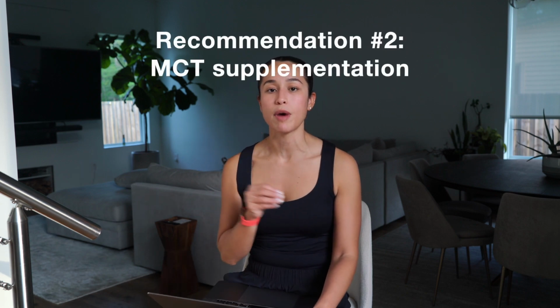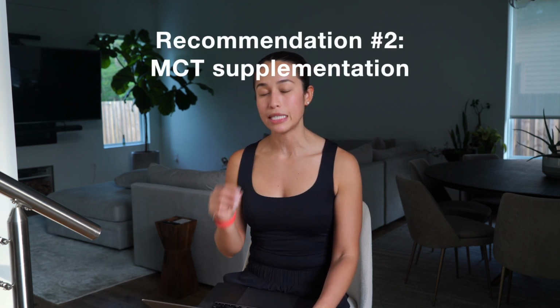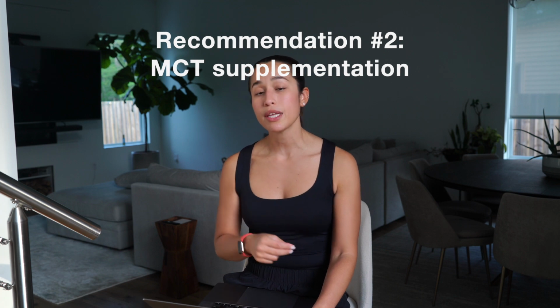So number one is that it's easier to follow. And number two, we're actually going to supplement this modified ketogenic diet with MCTs. Okay, MCTs are medium chain triglycerides. And this is a lipid or a fat that has a shorter chain and therefore is able to bypass the liver, so it's easily accessible to the brain, and it does not store as adipose tissue. It's kind of like the holy grail of fat. MCTs don't store as adipose tissue, unless of course we have an excess amount of it.